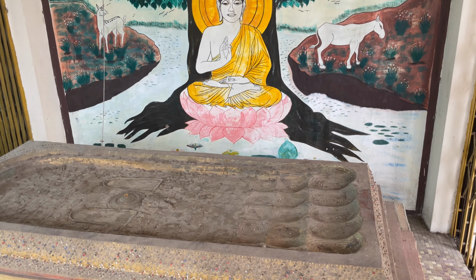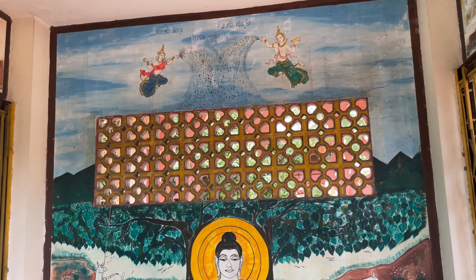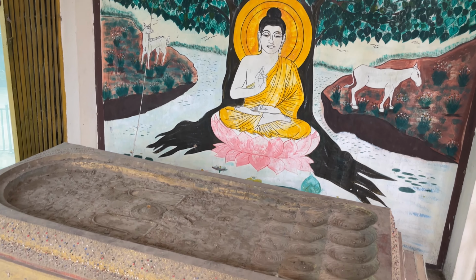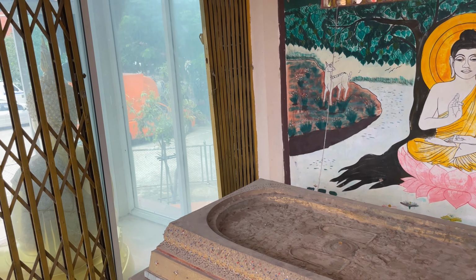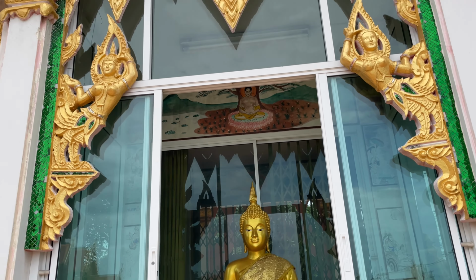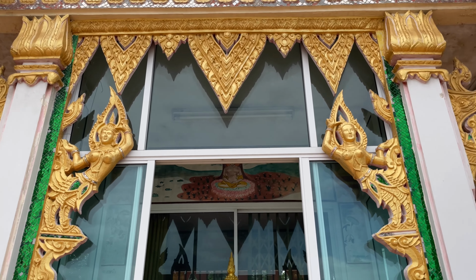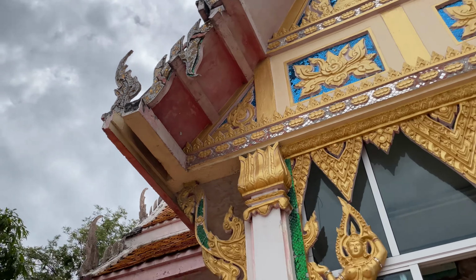And they have the gate closed right now, but you can see. So they have the murals on the back wall, and then here is the Buddha footprint itself. And the Thais will come over and they'll pray to this. Then they have seated Buddhas like this all around. And then you can see like the angels and the deity up there.